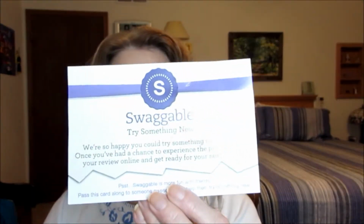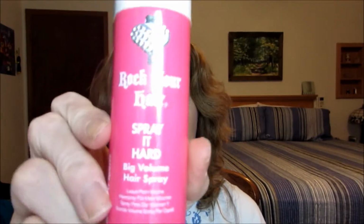Now this is a free product that I got from Swaggable. It came in the mail today, and there's this nice little envelope sitting on the counter, and what do I find? This beautiful hairspray. It's absolutely gorgeous packaging. It says spray it hard on it. It's called Rock Your Hair, Spray It Hard, Big Volume Hairspray. The instructions are pretty simple. Just basically shake well and spray into styled hair. So you do spray it into your dry styled hair. And my hair is looking kind of flat after being at work all day. So let's see what we can do with this hairspray.